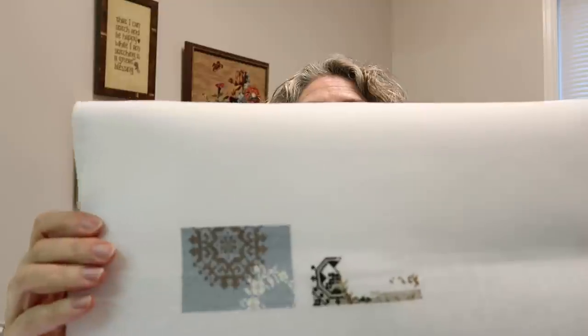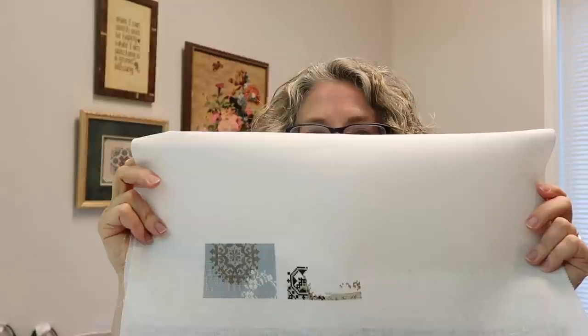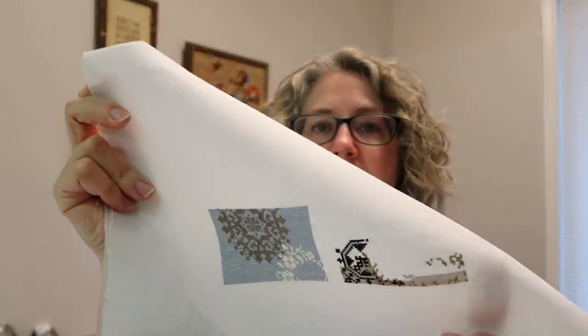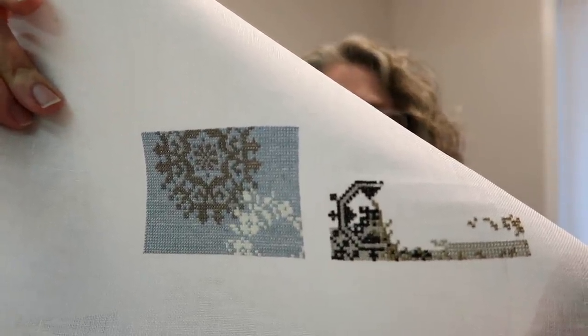And I don't have the cover photo with me, so I will try to have popped that in on the screen somewhere here so that you can see what the whole thing is gonna look like. It's so pretty, it's so beautiful. I love that. You can see the shape of the black medallion taking place in there. It's so pretty. Love it.